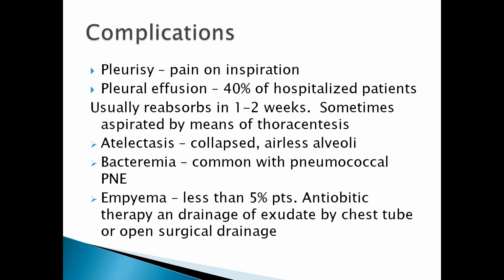So if somebody develops pleurisy while they have pneumonia, or if they just develop pleurisy from an infection, they're not going to want to take deep breaths, which will counter coughing and getting good, strong ventilation. Hopefully the pleurisy, if it comes along, the antibiotics will take care of that as well. You could have a pleural effusion. 40% of hospitalized patients have a pleural effusion. They usually reabsorb in 1 to 2 weeks, and sometimes they have to aspirate the effusion.